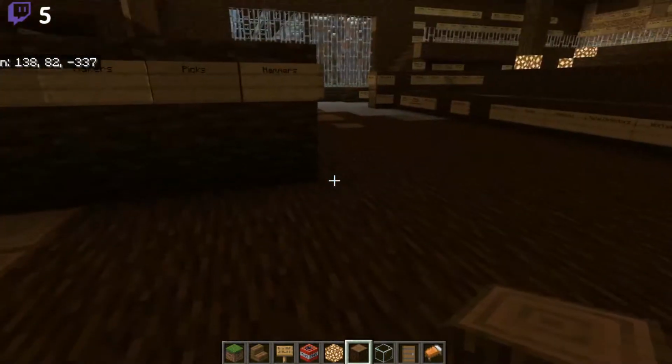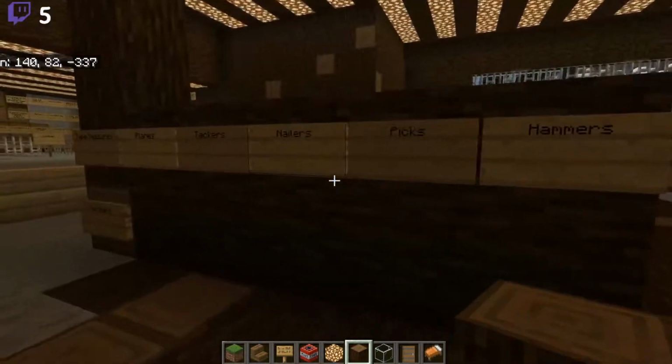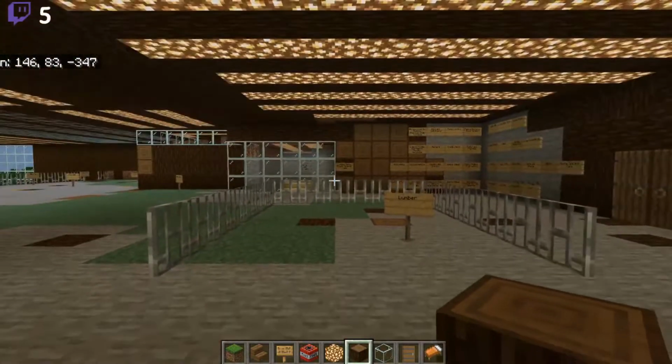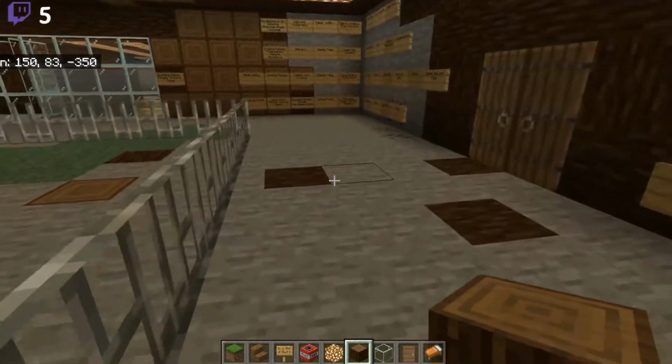Indicators, calipers, shim stock. You get the idea. And then everything in the middle here is just more stuff. A lot of raw materials and things like that. Hammers, picks, planes, everything like that. And then I built this little space here for lumber, for wood.